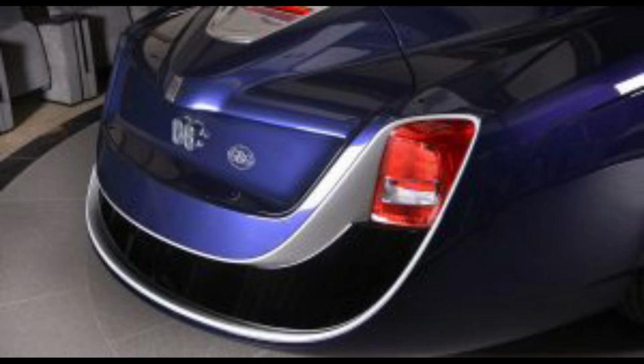And the Rolls-Royce Sweptail is hand-built. We talk about a small introduction about its features. The Rolls-Royce Sweptail is hand-built and inspired by the coachbuilding of the 1920s and 1930s.